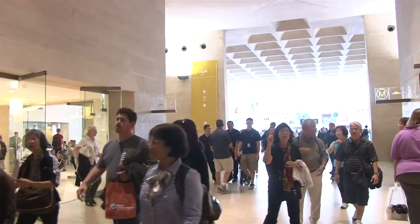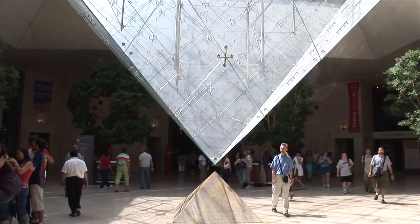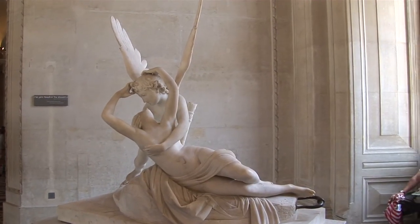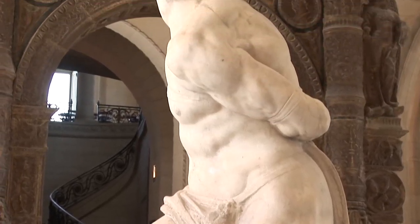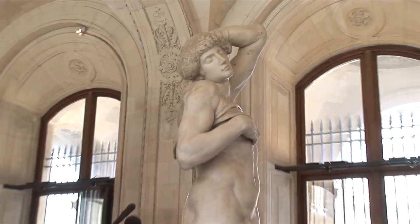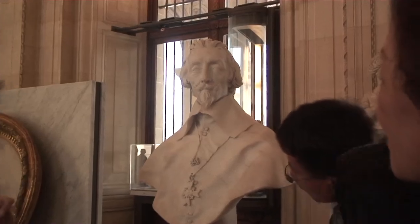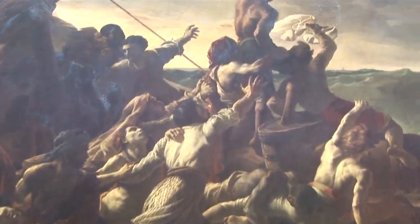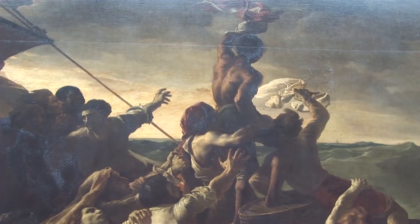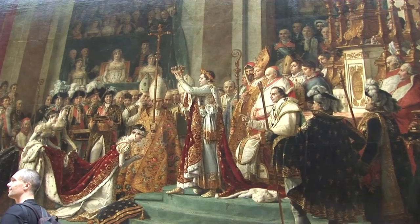So you can cover the highlights in about 3 hours, which is all that most people can stand in one museum visit anyway. We'll show you some quick highlights of our 3-hour visit to the Louvre, including a couple of sculptures by Michelangelo, the captive slaves, and there's a few sculptures by Bernini, the great Italian sculptor, into a room filled with huge paintings by Géricault, the Raft of the Medusa, and paintings by David, showing the coronation of Napoleon.